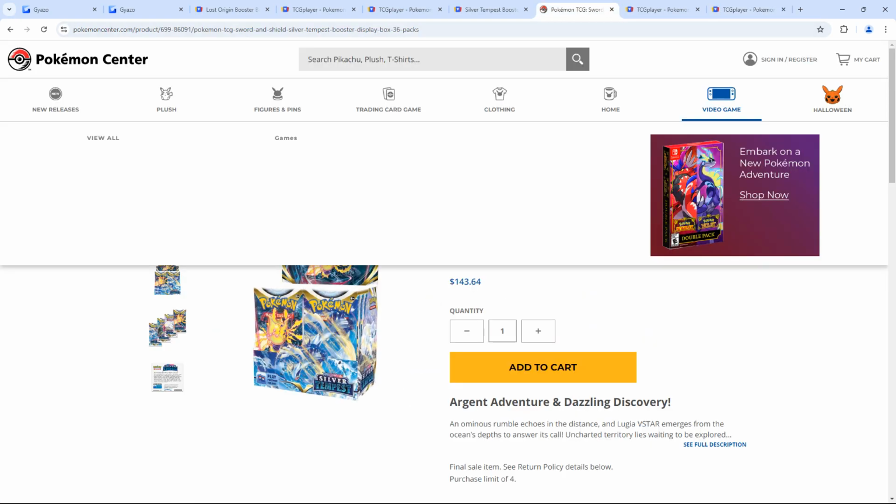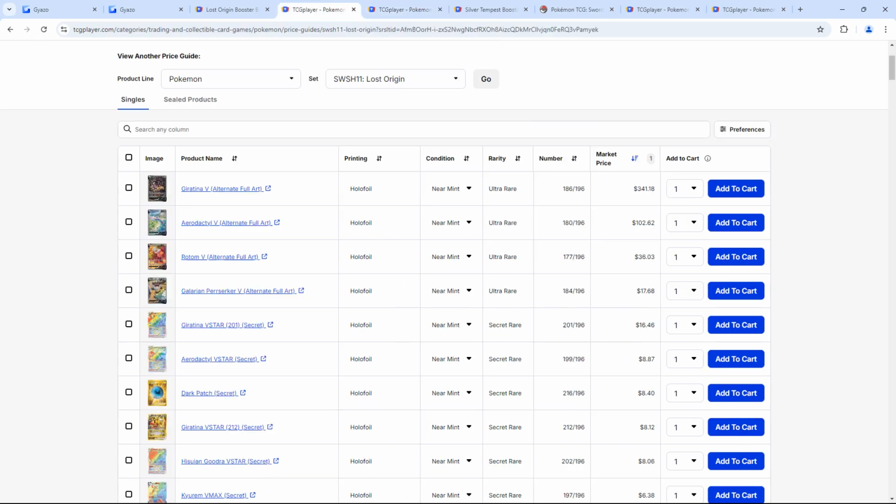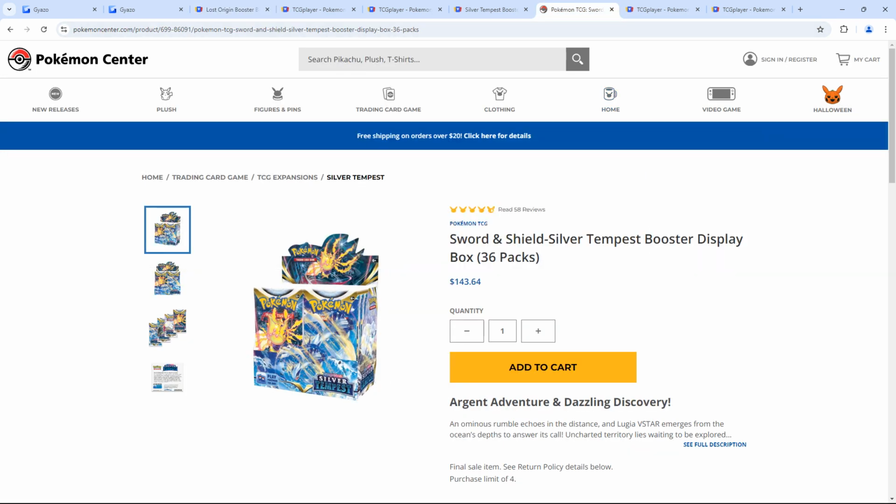And when you can get it still at MSRP, when this set is about to be 2 years old, and once it goes out of stock on the Pokemon Center website, I'm telling you, in a year from then, I wouldn't be surprised if this box goes close to $200 and follows a similar trend to Lost Origin. But obviously, Lost Origin does have a card that is $340. Silver Tempest doesn't have that. But I think long-term opportunity for Silver Tempest right now, this is just such a great pickup.